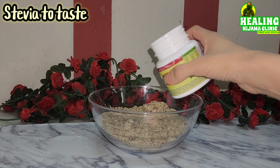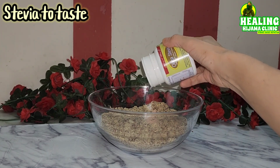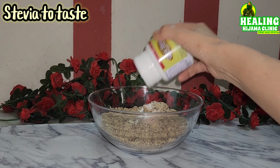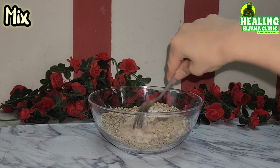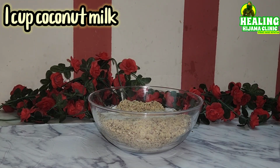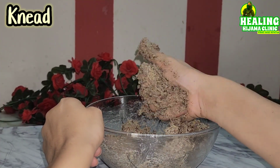Now add a bit of salt, a bit of sweetener. I am adding this Oriza stevia because I have tested it many times. I checked my sugar levels before taking a sweet made with the Oriza stevia and after it, and always my sugar levels decrease. So anyway, mix all these dry ingredients and then add a cup of coconut milk and knead it. Knead it till it takes form and the whole mixture is homogenized.